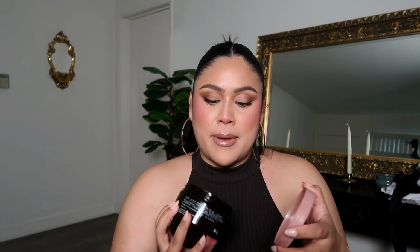But this Josie Maran whipped argan oil ultra hydrating body butter is that girl. I'm not at the end, but I'm about to be at the end. They just sent new ones, and I'm so excited to try because this is the best body butter I have ever tried. It's probably my favorite so far.